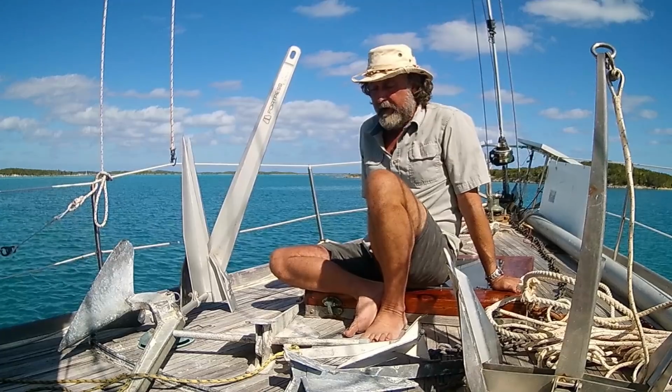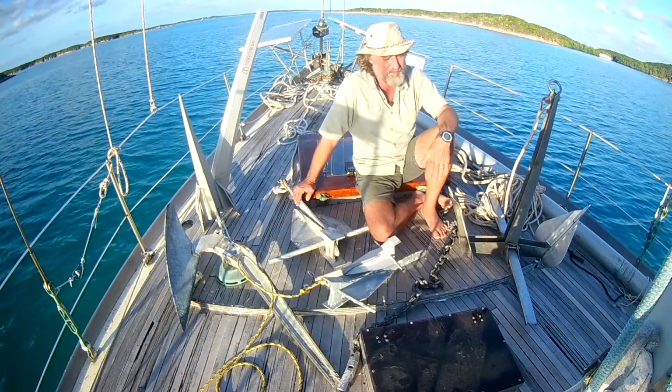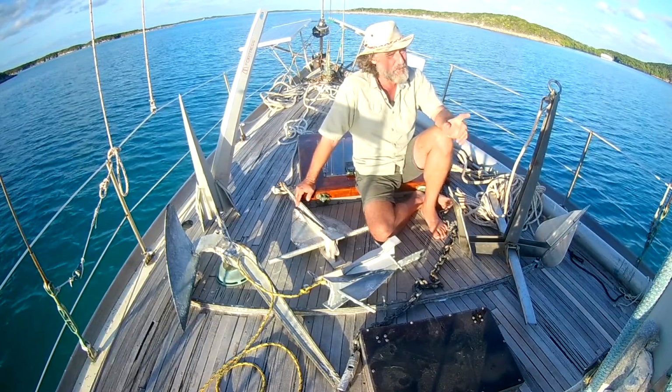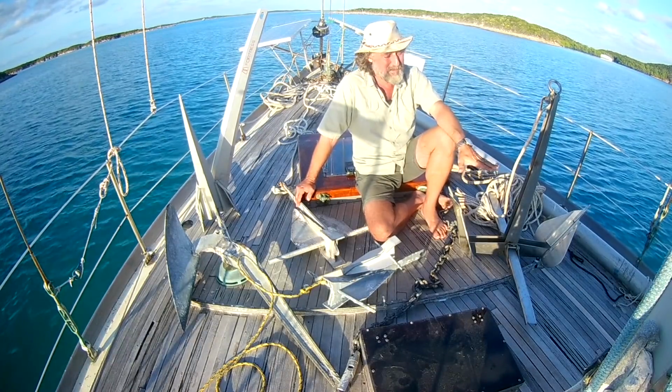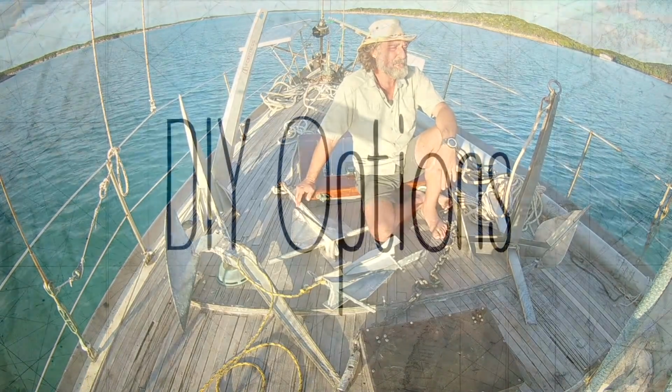In short, anchors are kind of one of those things where you get what you pay for. So I guess my advice is better off buying an old used patent anchor than buying something from China.